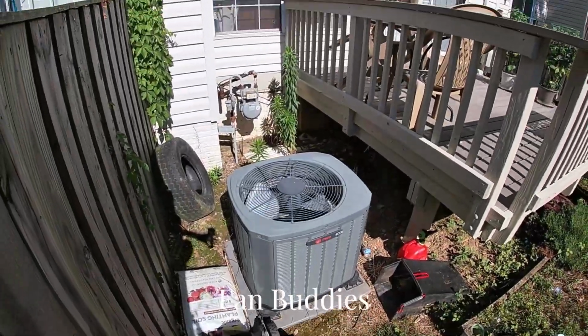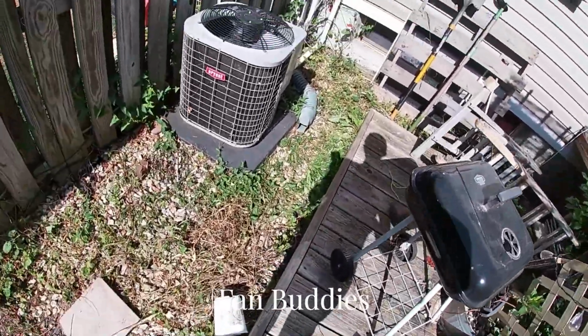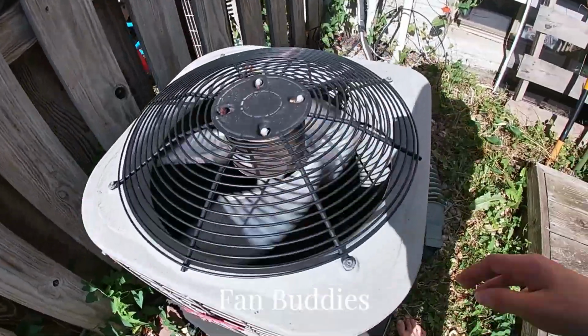Right here, here's the Trane. Here's my Bryant running on a hot morning.